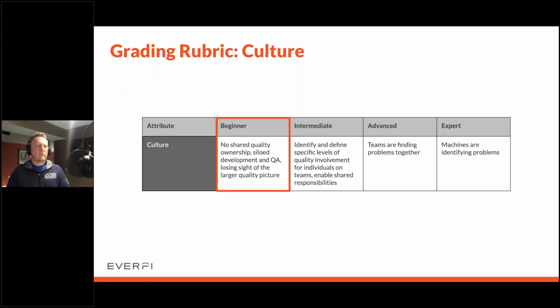And maybe when you look at this you say, okay, I am a beginner, so I am at this level. I don't share any quality ownership. I silo between development and QA. You're losing insight on the larger quality picture. I'm here. Well, how do I move up to the next level, right? It's going to take time. It's a journey to get to that advanced level. But you can look at that next level and start coming up with some actions or plans to start moving the culture to that next level.